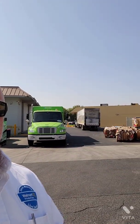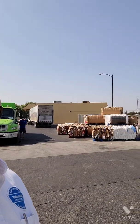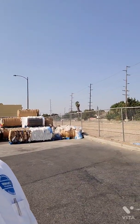And then over here, you can see you've got Arrowhead, or whoever that is, Alhambra water, and another guy there. And in the front of us, we've got all this stuff here, and then a wall and some poles. So it's a very tight dock, and makes for a very tight back.